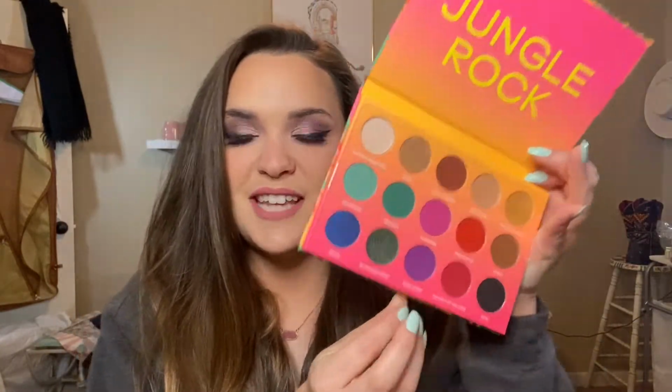So then my most colorful eyeshadow palette would probably be this Bretman Rock Jungle Rock eyeshadow palette. I think that this palette is beautiful. I haven't used it yet. It still has the protective thing taped to it, so I probably need to dive into this palette pretty soon.